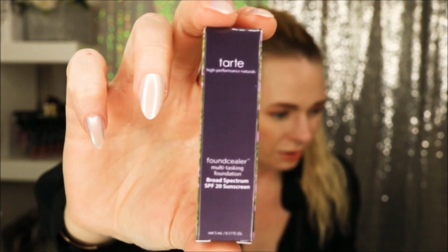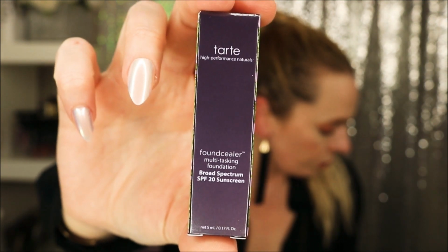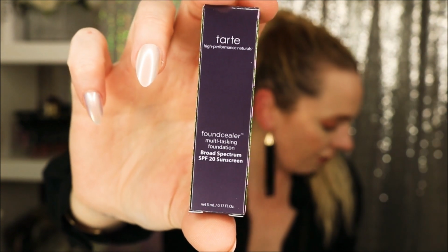this Tarte Babassu Found Sealer Skincare Foundation in 16S, which is Fair Light Sand. Found Sealer, so they did a little play on words. Instead of foundation, it's found sealer. So I'm assuming it's a foundation and concealer in one.